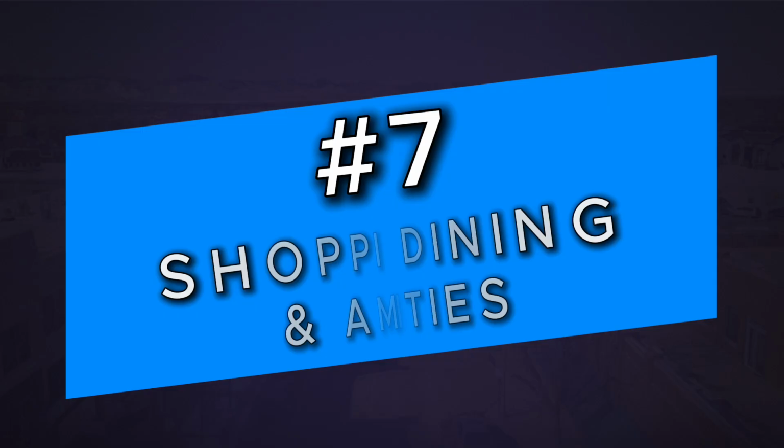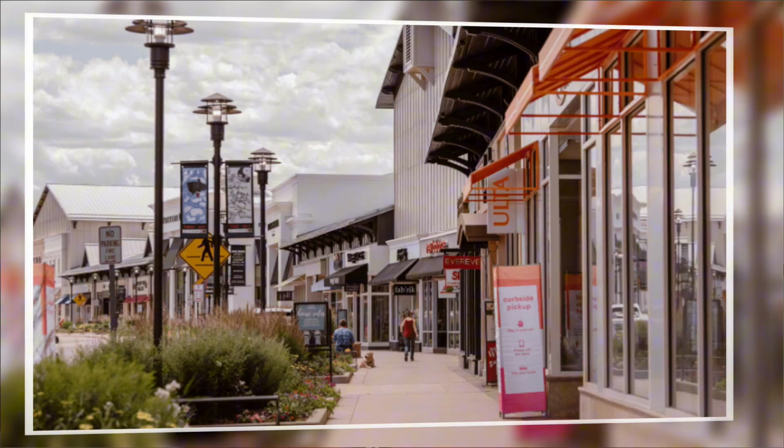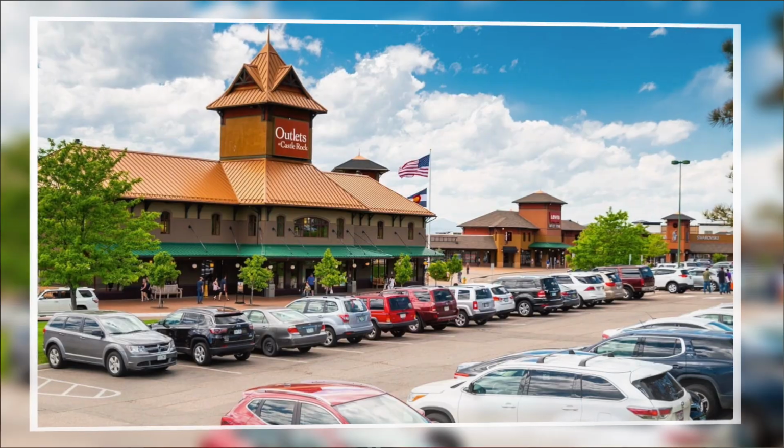If shopping, dining, and amenities like groceries are important to you, Littleton definitely has it, and it's also conveniently located to a lot of really other good shopping areas. So for shopping, you have places like Aspen Grove, you have Southwest Plaza, you're really close to Lone Tree, which has one of the biggest malls called Park Meadows Mall. And then if you go a little bit further, you are in Castle Rock, and you can actually go to the outlets in Castle Rock.